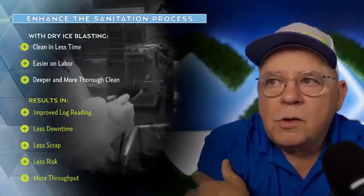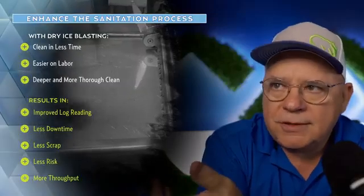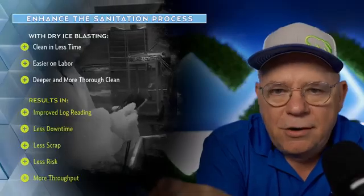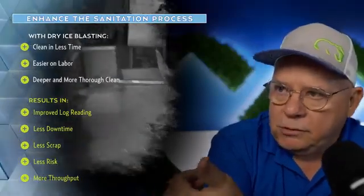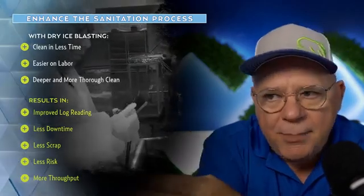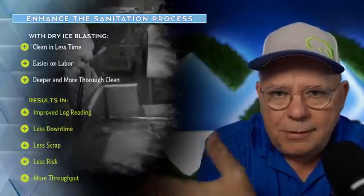But when you're dry icing, you're cleaning everything in less time, giving you more time to do a more thorough sanitization process and better testing. It's easier on the operator, and you get a deeper, more thorough clean, resulting in improved log readings. You have less downtime, less scrap, less risk, which is the real expensive one, and you can make more product. You get more throughput.